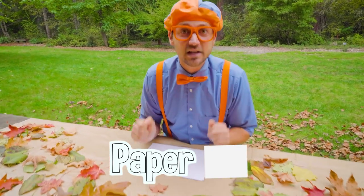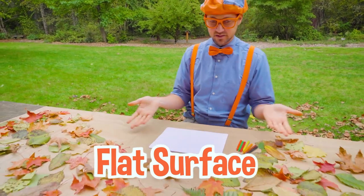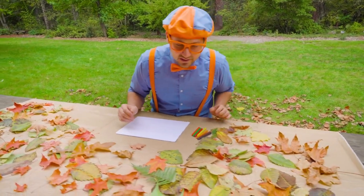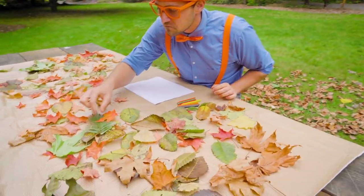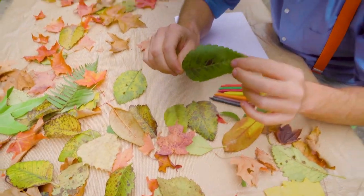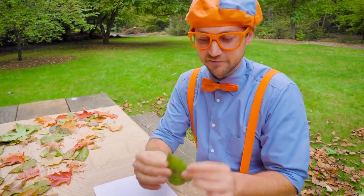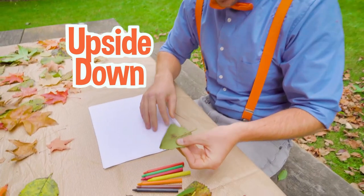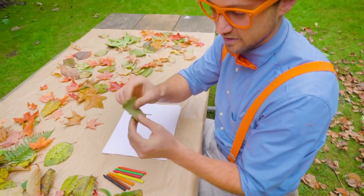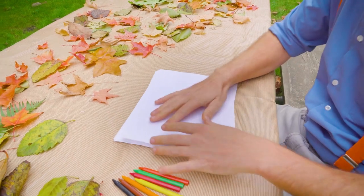And in order to do this art project, you need a flat surface. Yeah, like this picnic table. All right, so first let's pick a leaf. Let's see. How about, yeah, this green leaf. Whoa, this is gonna be cool. All right, you flip it upside down. Yeah, so it's face down. So you see the underside of the leaf, the backside. You put it under a piece of paper.